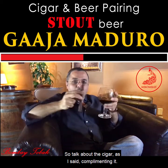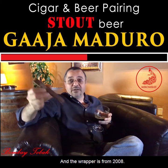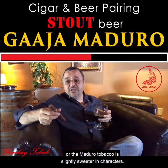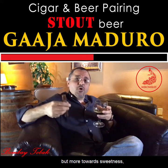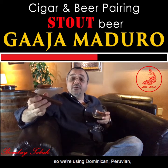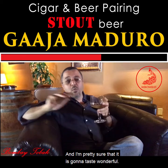To talk about the cigar, as I said, complementing it. The wrapper that we use for Gaaja Maduro is a Brazilian Matafina, and the wrapper is from 2008, so it's quite long-fermented, aged tobacco. Brazilian Matafina tobacco, or the Maduro tobacco, is slightly sweeter in character. It has that nice peppery touch to it, but more towards sweetness. And we blend the cigar accordingly to enhance that flavor a bit more, so we're using Dominican, Peruvian, Paraguayan fillers for the Gaaja Maduro, and I'm pretty sure it is going to taste wonderful, especially with the beer.